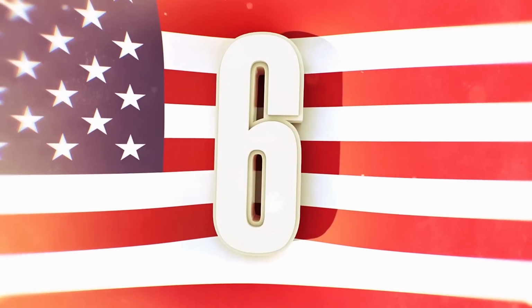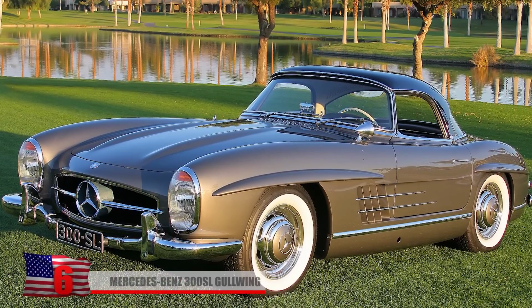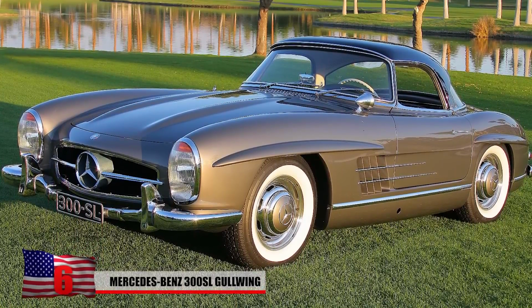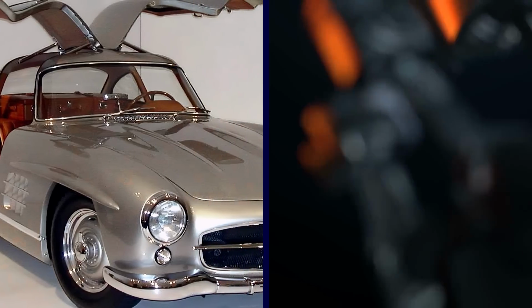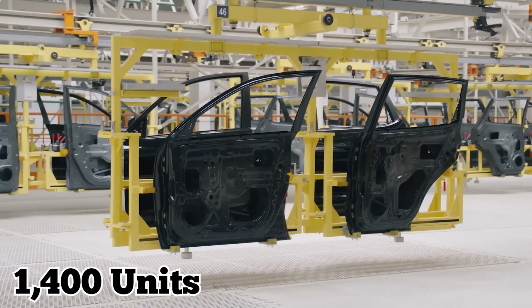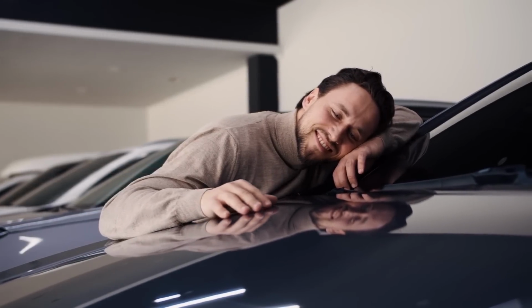6. Mercedes-Benz 300 SL Goldwing. The Mercedes-Benz 300 SL Goldwing is one of the most iconic and sought-after cars ever made. It was produced between 1954 and 1957 and featured a distinct design with upward-opening doors, a tubular chassis, and a fuel-injected engine. Only 1,400 units were made in total, making it a rare and valuable collector's item for vehicle enthusiasts.